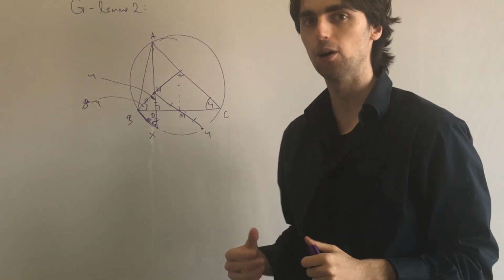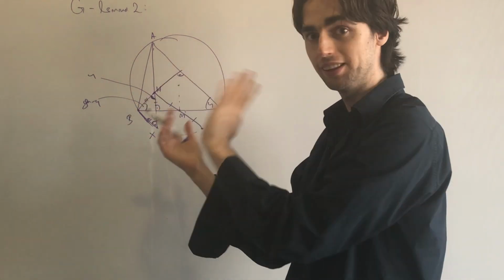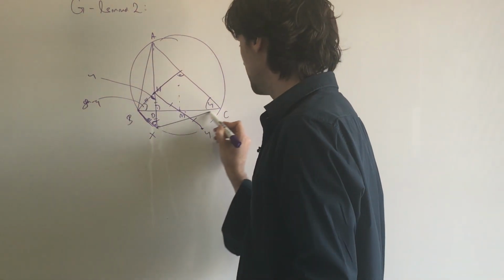Another way we could have figured that out is using the sort of reflection thing. What is the angle BXC?